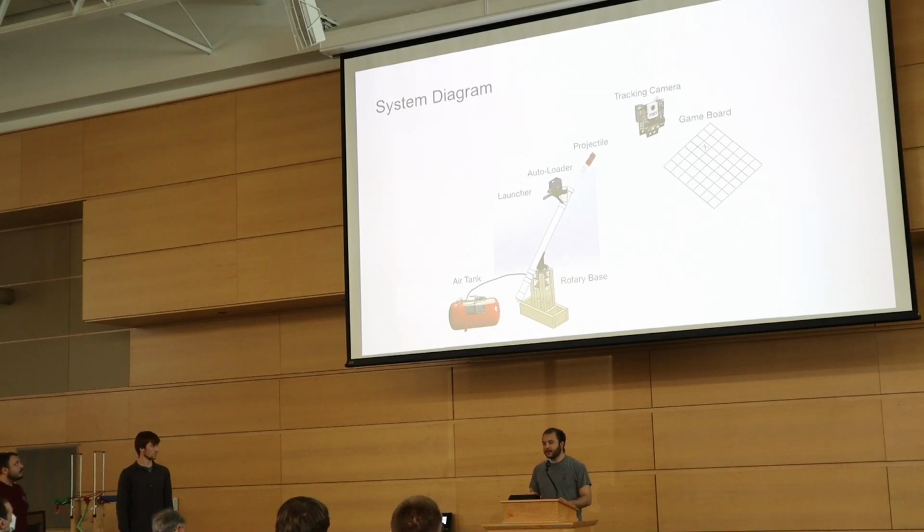And then the tracking camera can recognize the beanbags by the color and will tell us which space the beanbag landed in. And we'll know whether or not the beanbag landed in the spot that we aimed for. That's a feedback element in our target analysis.